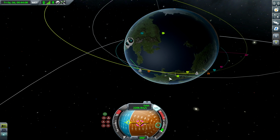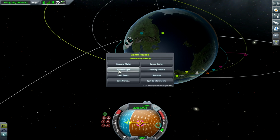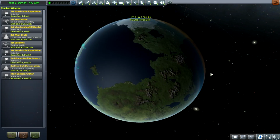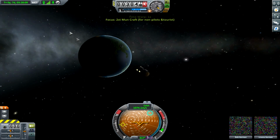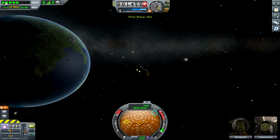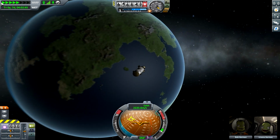I'm not sure, but right now nothing is happening. Revert flight. Yeah, it's not. My plan for a daring rescue operation is just going to be delayed. There's just no way to encounter this ship. It's way too complicated maneuvers for my level. I would need to watch several tutorials to get this locked down before I would be able to do this. And I just don't want to do it just for the sake of it.